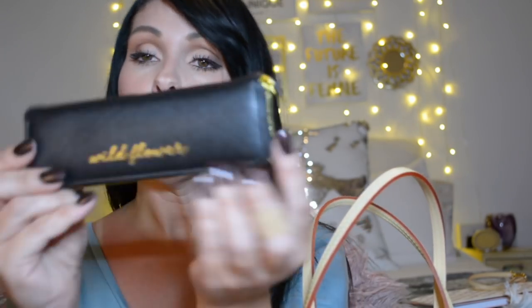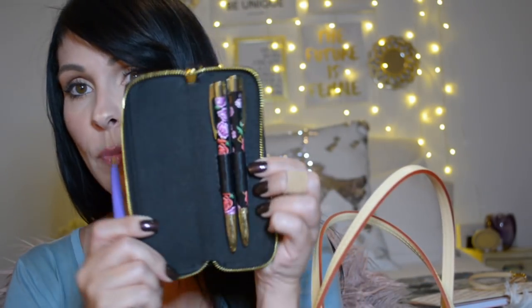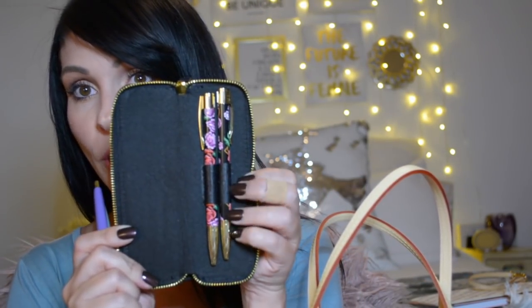And, let's see. The next thing in my bag is my little pen case. This says Wildflower on it. And I got this at Barnes & Noble, and I have a few extra pens in here, but it holds 2 pens. It comes with 2 pens, and they just have a floral print on them. And I usually just put a few other pens in here, so it will fit about 5 pens.